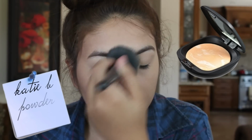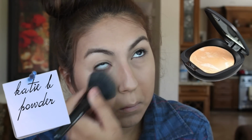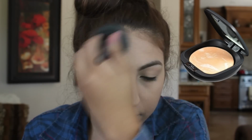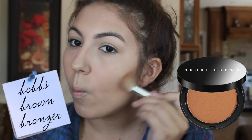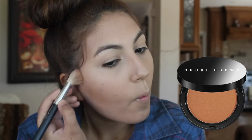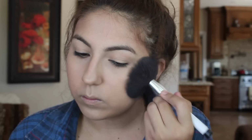Then I'm setting all my face makeup so it lasts all day and keeps it matte with the KDB powder, and I really love this powder and definitely recommend it. Then I'm applying the Bobbi Brown bronzer just to the same place as I did with the cream and just blending that in as well.